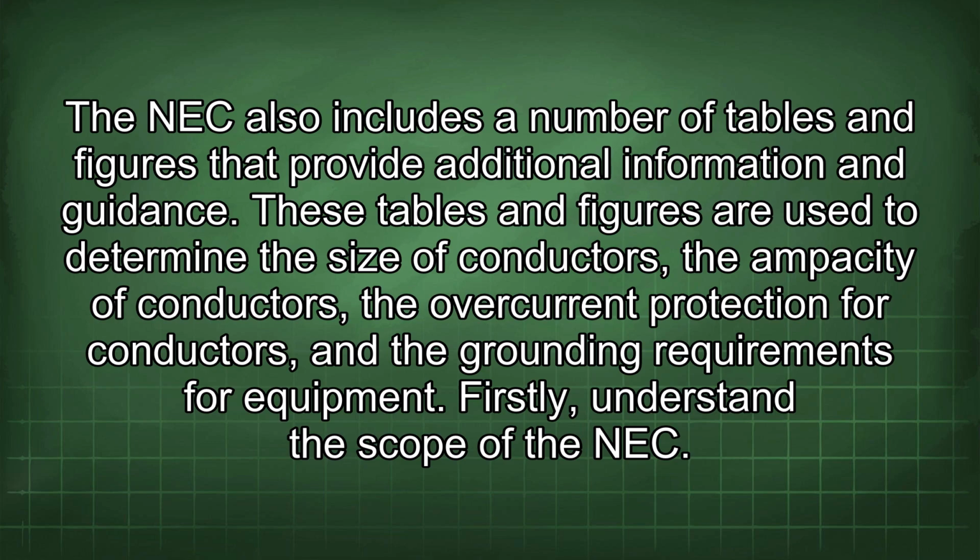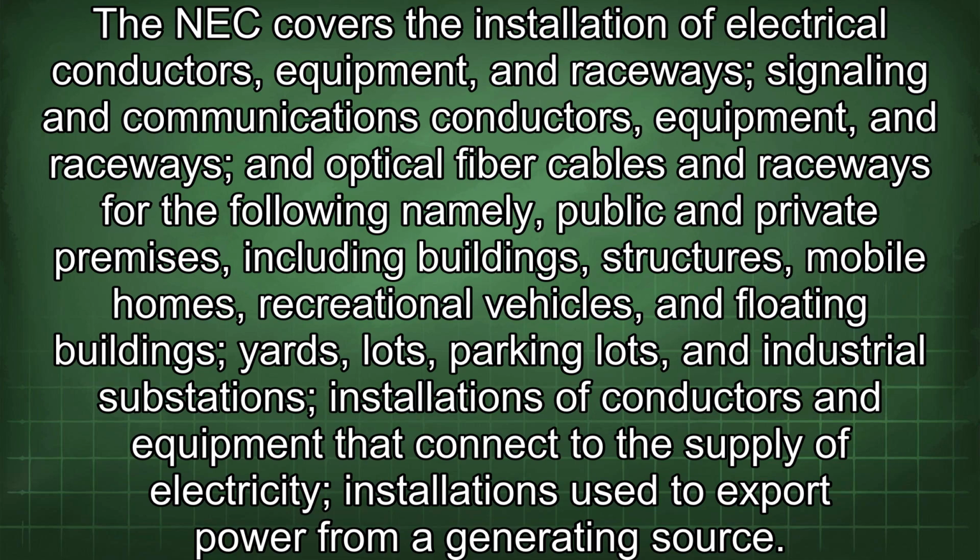Firstly, understand the scope of the NEC. The NEC covers the installation of electrical conductors, equipment, and raceways; signaling and communications conductors, equipment, and raceways; and optical fiber cables and raceways for the following, namely: public and private premises, including buildings, structures, mobile homes, recreational vehicles, and floating buildings, yards, lots, parking lots, and industrial substations; installations of conductors and equipment that connect to the supply of electricity; and installations used to export power from a generating source.